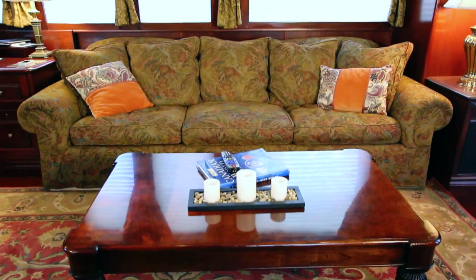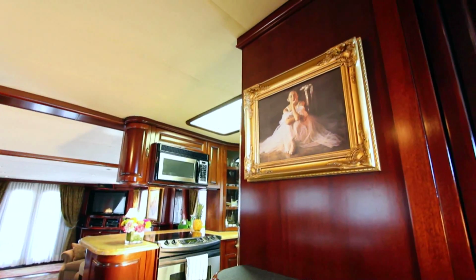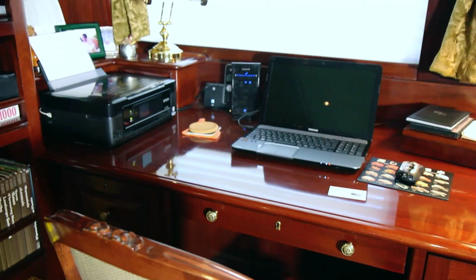We are standing in the salon. Is that what they call this room? Yes. Okay, on a boat, the living room is called the salon. And you know what strikes me right away is how cozy and comfortable it is. You've got plants, picture frames. I've forgotten I'm on a boat. It was designed and built to be a floating home.